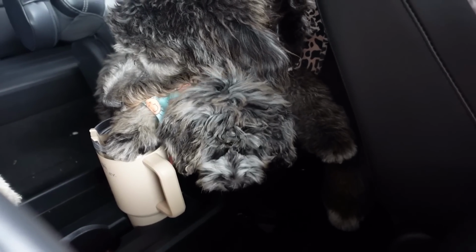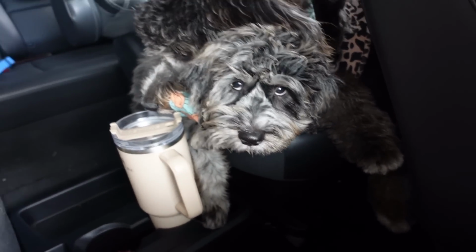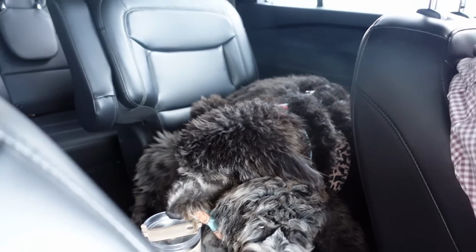Moosey's loving on his brother. Can your brother breathe? I don't know. Bruiser, can you breathe? Is he too big? Is brother big on you? Gabe, is he too big to be on him like that?